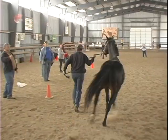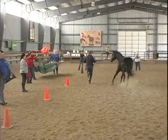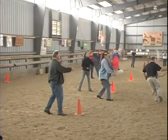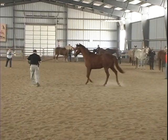We follow that up with leading the horse through some rather extreme circumstances. We come forward with the horse, the bag comes rolling out onto the trail, and the horse tends to get really excited about that because they perceive it as a predator. They perceive it as a predator because for 60 million years of evolution, horses have been prey animals.